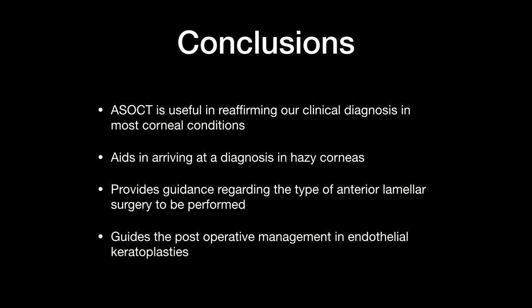Now to summarize, AS-OCT is useful in reaffirming our clinical diagnosis in most conditions. If the corneas are hazy or the presentations are atypical, then it helps in arriving at a diagnosis. In anterior lamellar keratoplasties, preoperative AS-OCTs help in determining which surgery is to be done. And in endothelial keratoplasty, it is the postoperative OCTs which help us in managing the patients postoperatively.